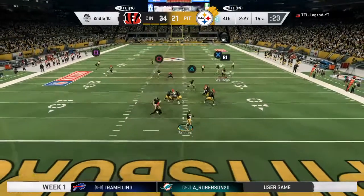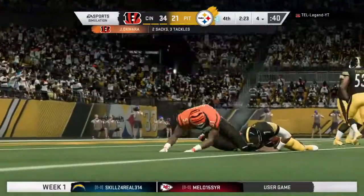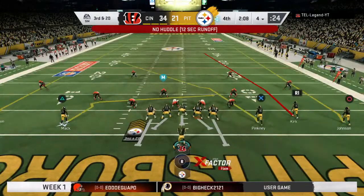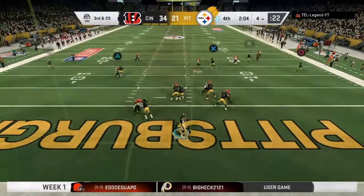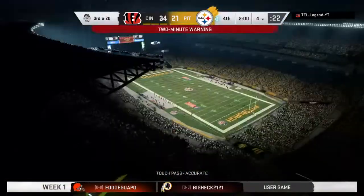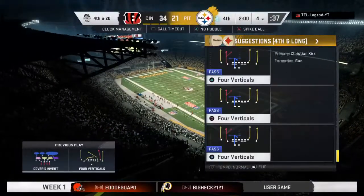Throwing again, Brissett on 2nd and 10. Escape pressure, gets to him, and down he goes. Back at the 4-yard line. And the Steelers on 3rd down. They've hit it 50%, 3 of 6 to this point. This will be 3rd and a mile. Going for the deep ball. 2 minutes left to play in this football game here on EA Sports.